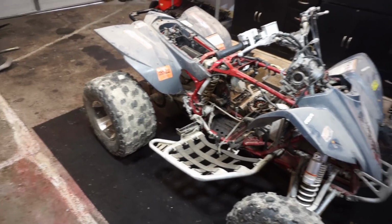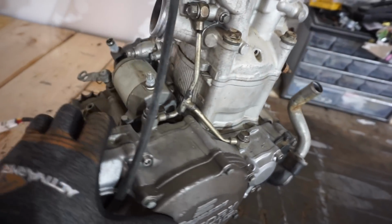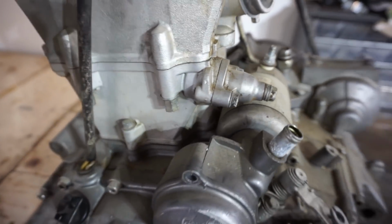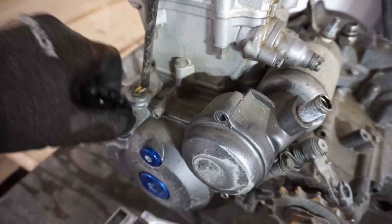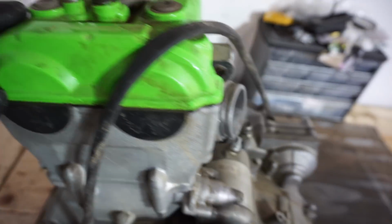So, alright, what we're going to do today is try to get this thing all assembled. We're going to check out the engine first and see if we can put that in the frame. Alright, looking at this engine, it looks pretty good. Everything's hooked up properly. Looking in there, it looks like all the valves are straight. I don't know if there's oil in it, probably not, because usually there's oil in the oil tank, but there might be some left in the case here. We'll have to drain that out and see.